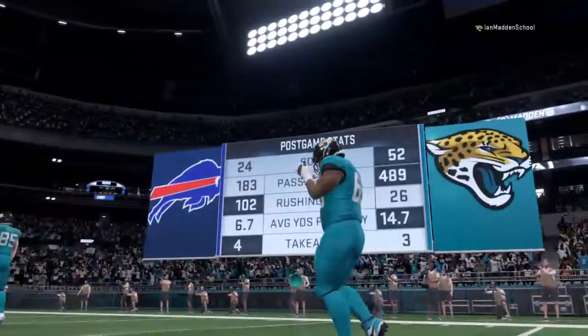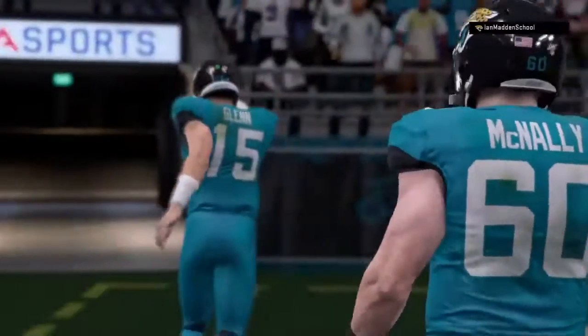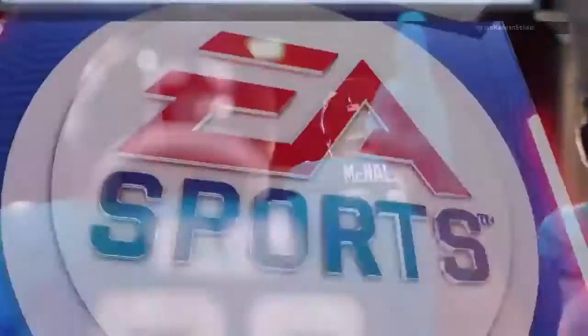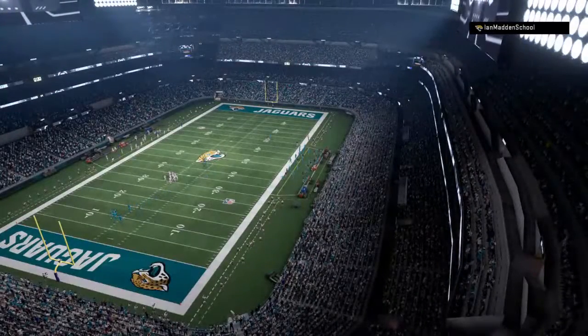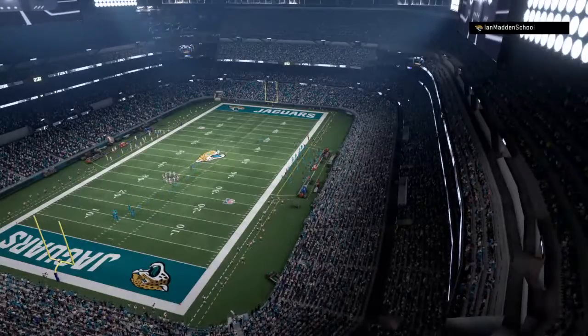So for Jacksonville, it's a 10th win of the year now as they move to 10-4. And they'll get another home date next week as the Browns will come to town. Meanwhile, for the Bills, they fall to 8-6 with the loss. And they'll get a chance to redeem themselves at home next week.